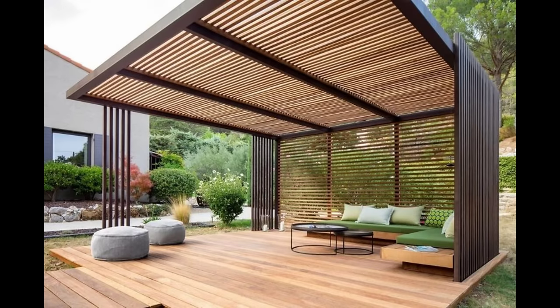What size pergola should you get? Ultimately, the size of your outdoor space will determine the right size pergola for your needs. Generally, the larger area you have, the larger the pergola can be. You will want to factor in scale as well when deciding on the right pergola size.